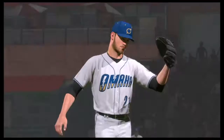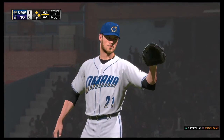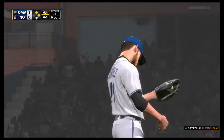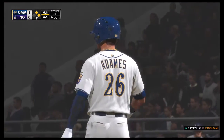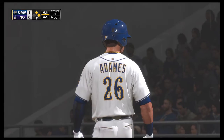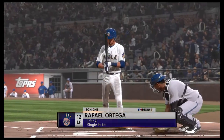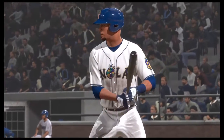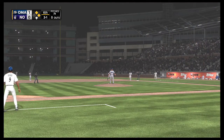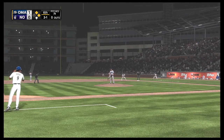So a good job out of the 9-hole in getting on base as we go back to the top of the order. Well, he loses him there, but that's just the first walk he's given up, along with a couple of hits. So his command has been pretty solid so far. So the batting order turns over now and set to go Rafael Ortega as he'll look to bring home that tying run from second with a base hit into the outfield.